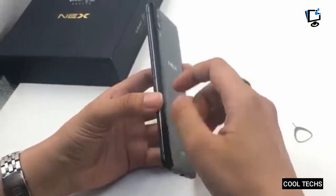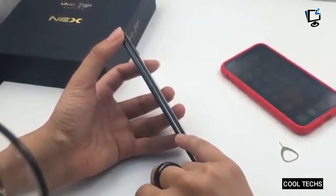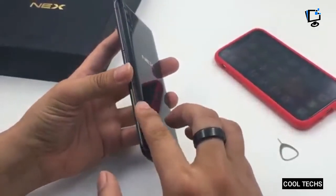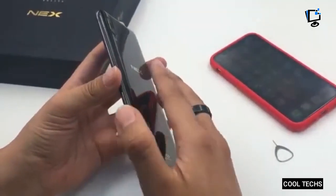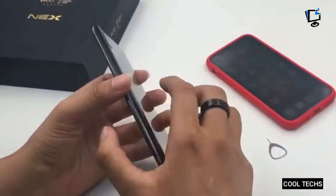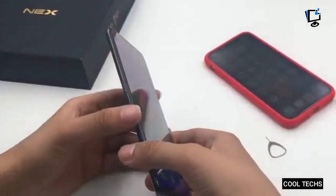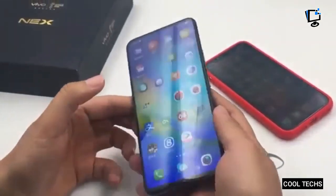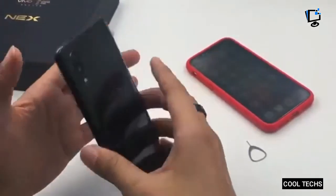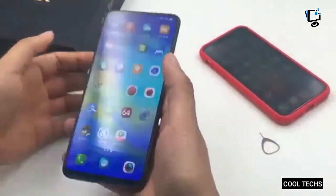Compare that ratio to something like the Essential phone, which sits at 85%, or the Galaxy S9 Plus at 84%. Although it passes the eye test, the numbers back it up as well. The NEX really does have absolutely tiny screen bezels. You also won't find a display notch here, which is something Vivo is also happy to point out. So how does Vivo do it? Well, it starts with 3 technologies: a pop-up front-facing camera, sensors embedded in the display, and removing the traditional earpiece speaker.